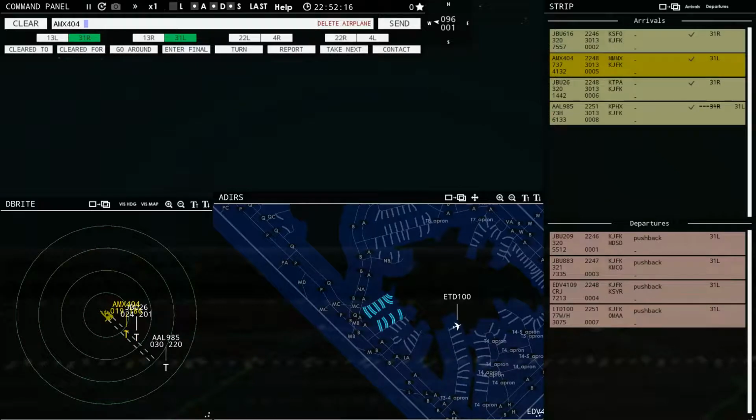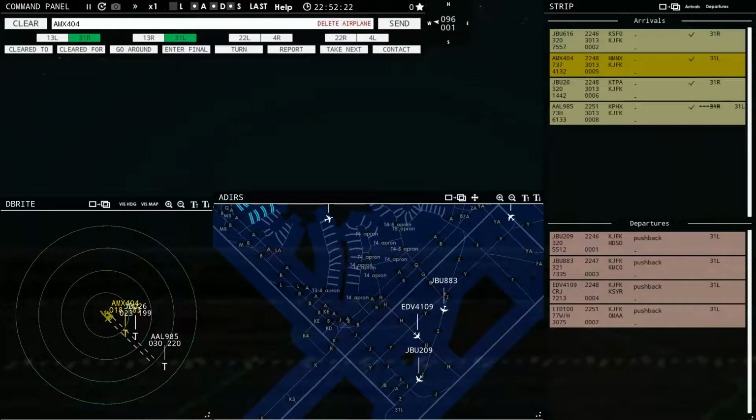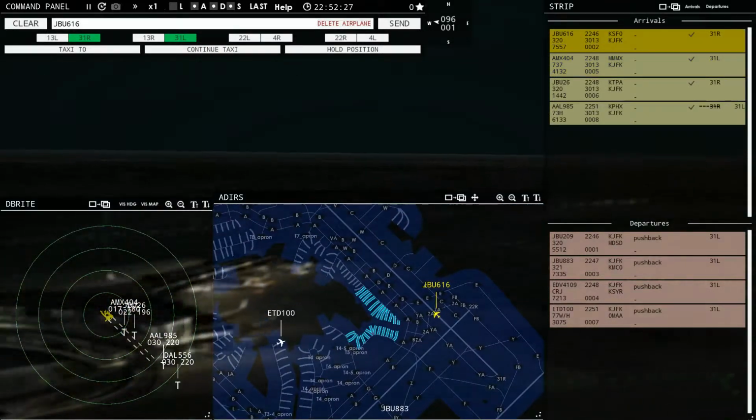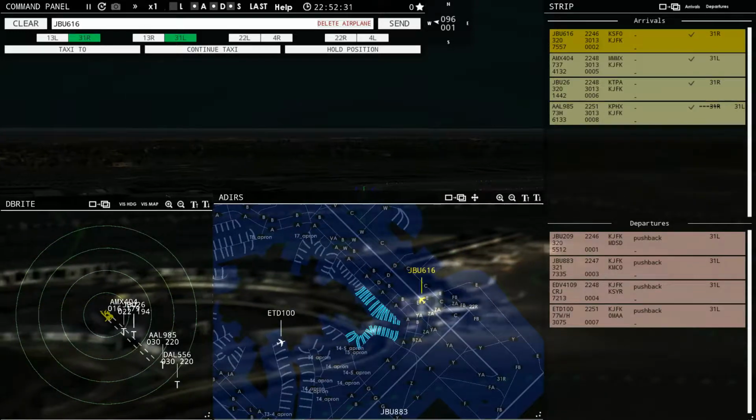Whatever is easier for the ground, so there's no difference. You're heading to 31 left. Ground, Saudi 900 heavy. We're holding short of Gulf, because if we cross right now, we'll be holding on the runway. Okay.